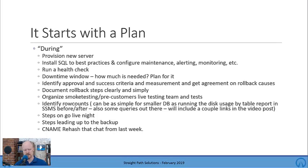Now, maybe on my checklist, if I tweak it, because it's still a work in progress, if I tweak it once more, I might have a second name for that phase. And if you have a name for that phase, put it in the chat and I'll use it. But we're going to provision a new server. We're going to install SQL with best practices. We're going to run a health check on it, right? So do the health check and save that health check.